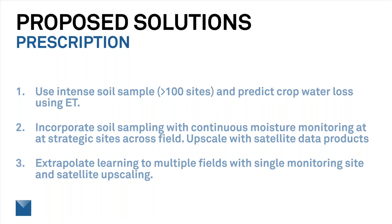So in 2018, we decided to incorporate soil sampling with continuous monitoring at strategic sites across the field. And then we used a satellite to upscale these data. And I'm going to talk briefly about that. That's actually something I talk more in depth in another virtual seminar, which we're going to link here so that you can actually go in there and watch that in more detail if you're interested.